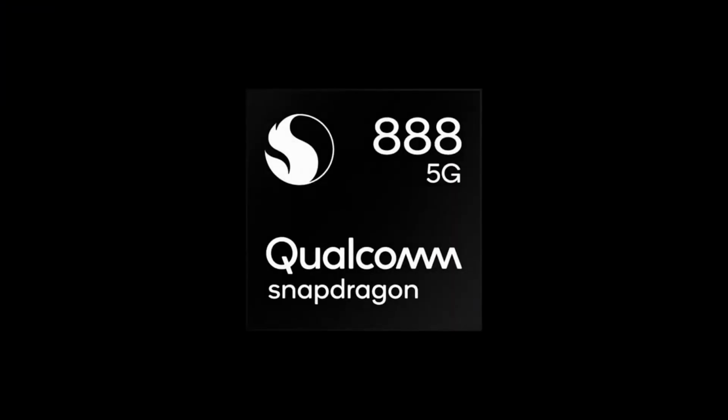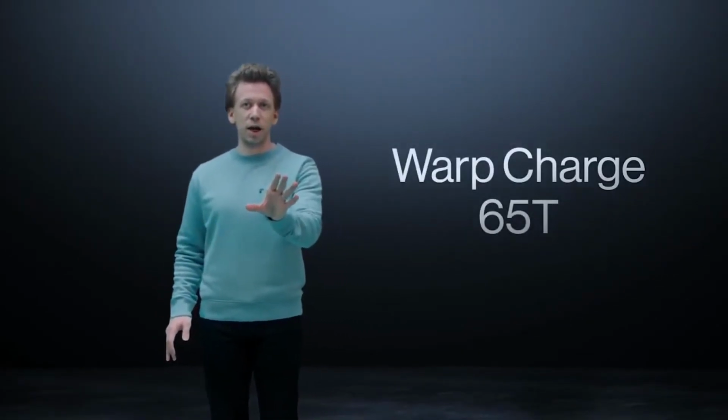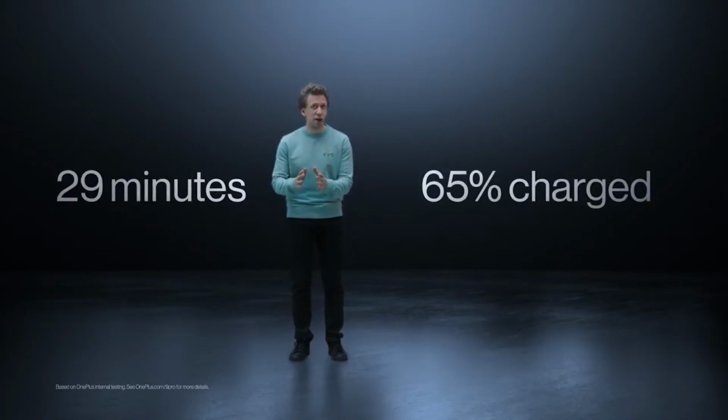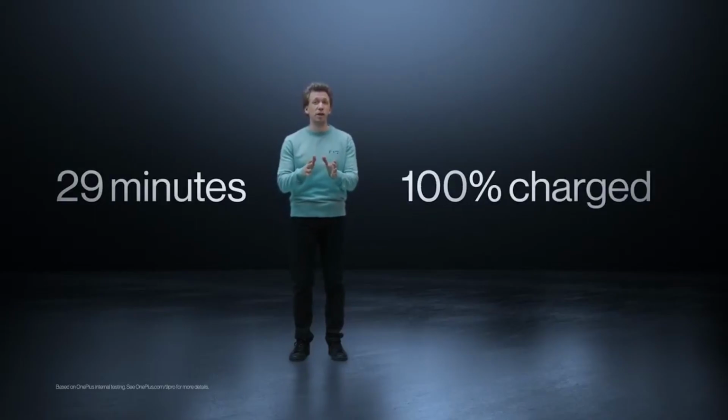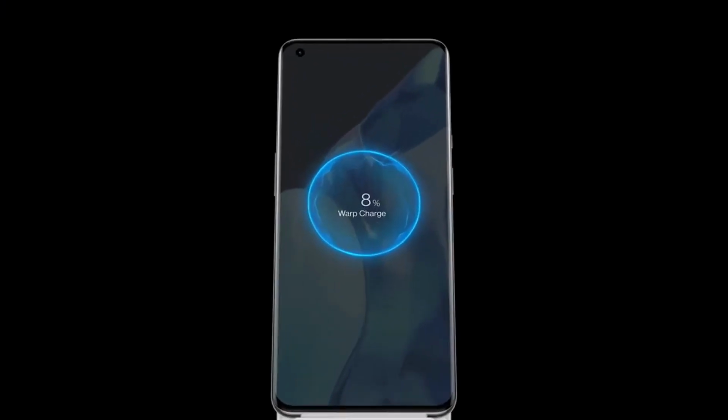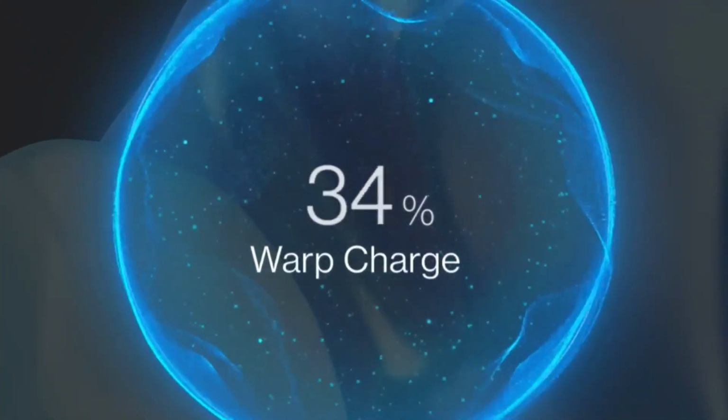OnePlus 9 Pro comes with Snapdragon 888 chip, which is the highest end chip that you can get right now in the market. The phone is 5G compatible, has Wi-Fi 6 and Bluetooth 5.2. And like always, the charging is fast. It has 65 watt fast charging, which they call OnePlus 65T. And I believe it has been improved from the OnePlus 8T version because it can now charge from 0 to 100 in 30 minutes. Like the OnePlus 8 Pro, this phone can charge really fast on its own wireless charging dock.